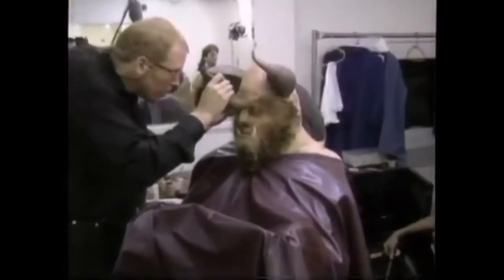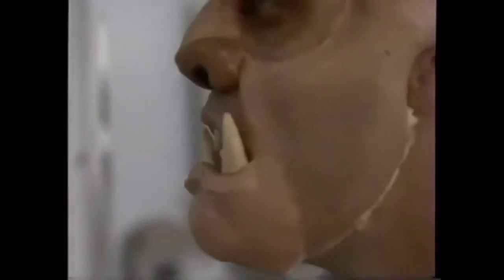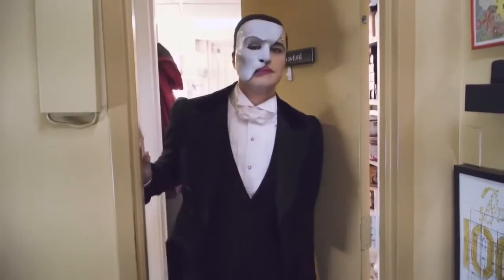The Beast also has a set of fangs. However, they were attached to the outside of his mouth, not the inside. This enabled Terrence Mann to still speak and sing perfectly clearly while maintaining the appearance that he had menacing canine teeth. Number 3. The Phantom in The Phantom of the Opera.